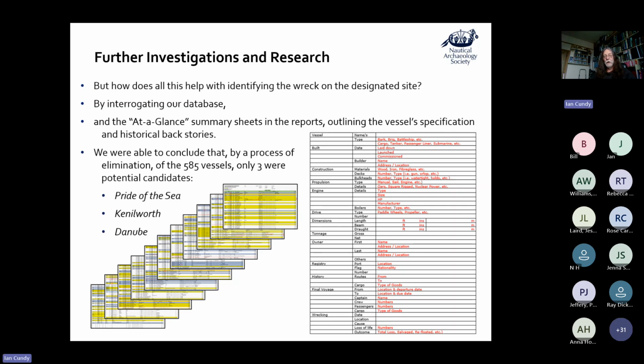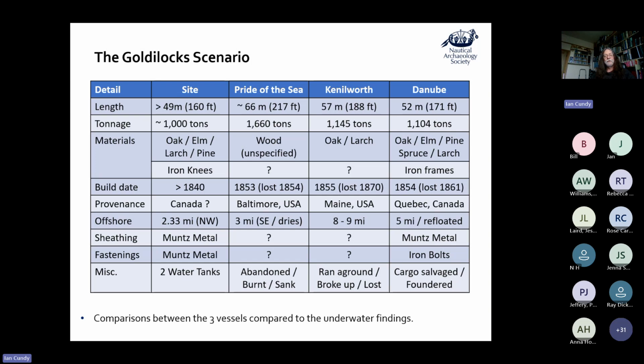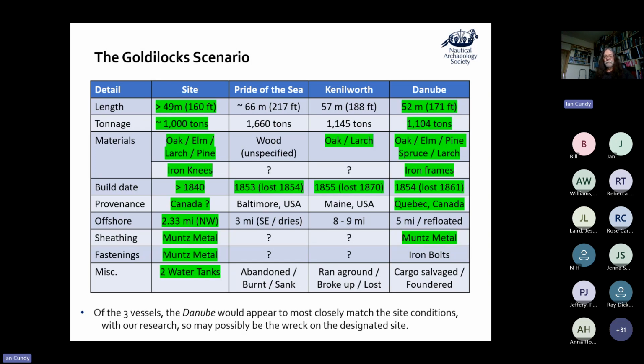So what we have here is a Goldilocks scenario, if you like, and we're able to compare what we were finding underwater with all the data from these. I haven't got the time to go through this in detail, but the green sections are the areas that really did match with what we were finding underwater. And of the 3, the Danube was the closest.